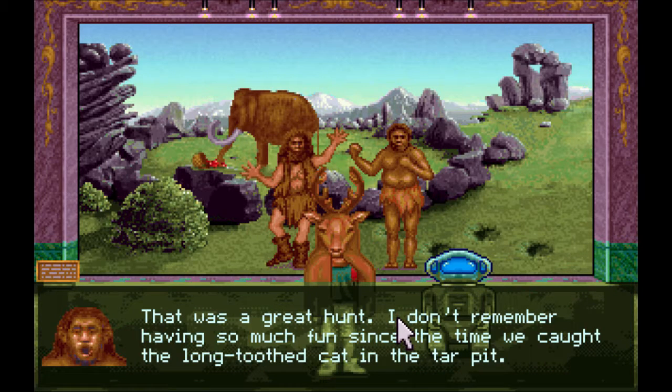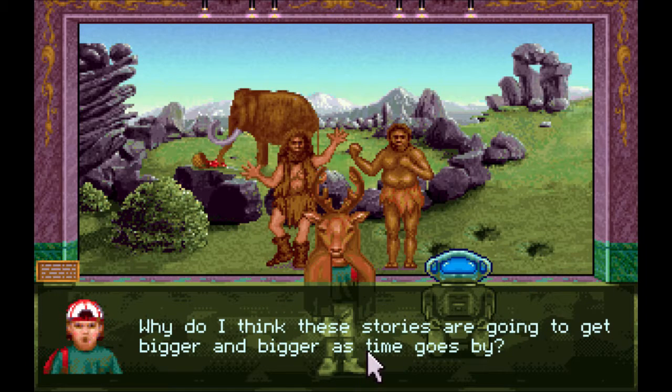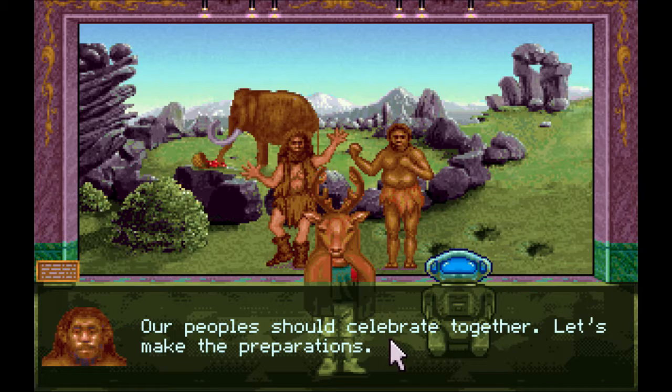Big dance. That was a great hunt. I don't remember having so much fun since the time we caught the long-toothed cat in the tar pit. That was nothing compared to the time my people caught the giant sloth and I wrestled it to the ground with my bare hands. Why do I think these stories are going to get bigger and bigger as time goes by? Our people should celebrate together. Let's make the preparations.